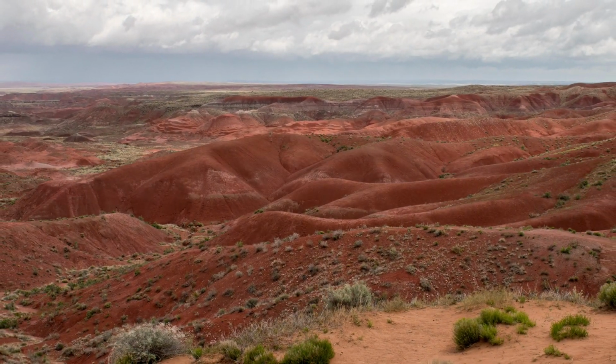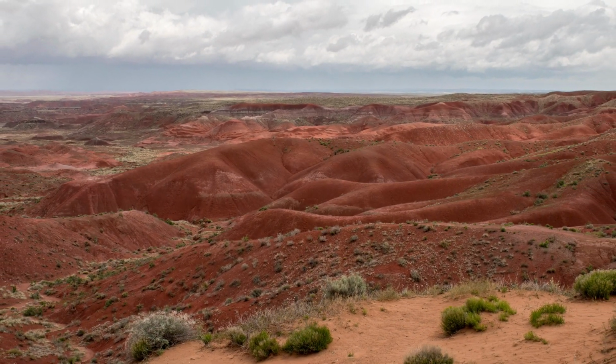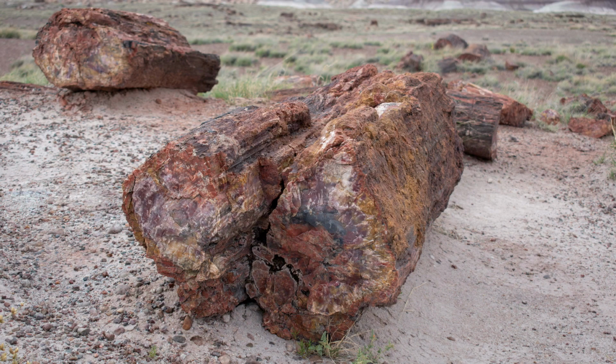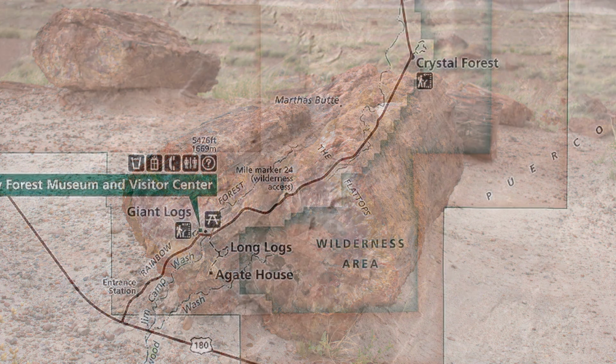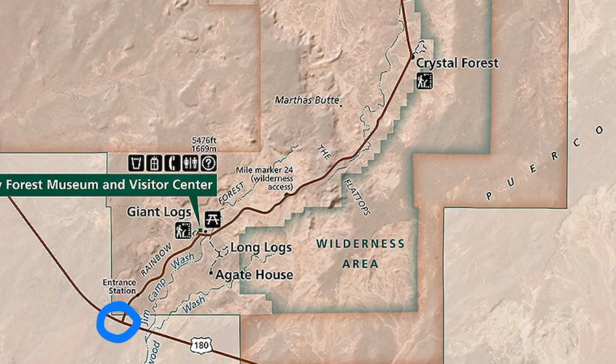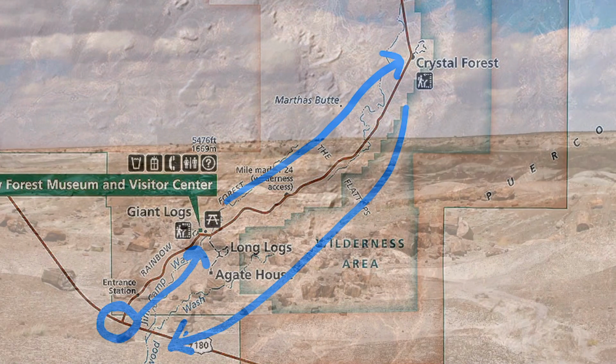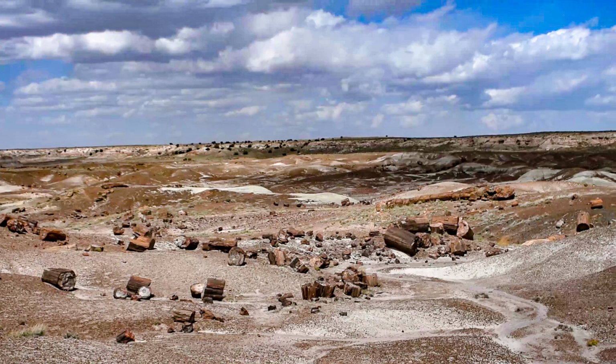Traveling north to south through the park builds on the excitement as you see more and more of the namesake wood. At the end of your visit, exit the park to US 180. If you only have a few hours, enter the park from the southern end via US 180 and go to the Rainbow Forest Museum. Then hike the Giant Logs Trail and then drive up to Crystal Forest and walk the 3/4 mile loop. That is the essence of the park. But do try to allocate a full day to get the full experience of this wonderful park.